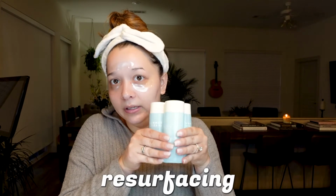And if I am getting a breakout, and that's what I talked about in my other video, it helps at night to bring down the inflammation of a breakout. It really helps to control it and just bring it back in. And this is an all-around resurfacing product for your face that is gentle enough to use every day, but intense enough to where you're actually getting results. I do think this one retails for a little bit pricier than what I would love. It's so worth it to me. I will always rebuy this.